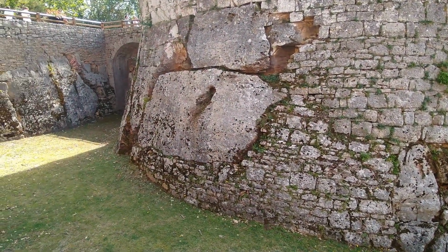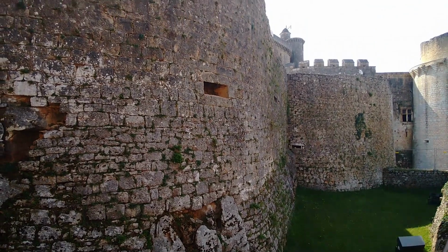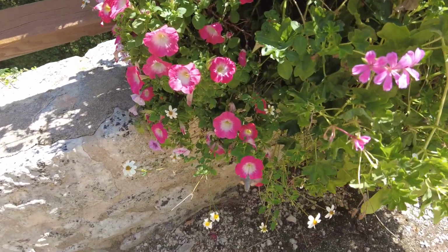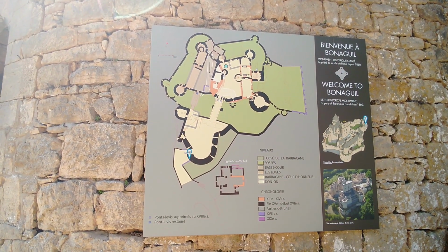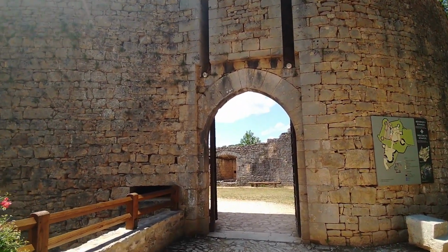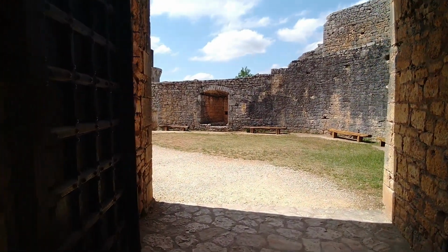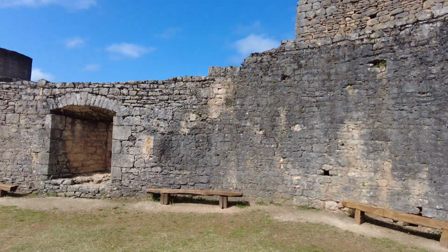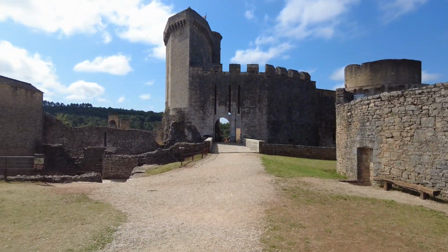Outside the castle, we encountered the first ditch. It runs under what was once the first drawbridge. There were seven drawbridges in the castle, but they were suppressed by Marguerite Fumel. Above the gate, you can still see the slits for the chains of the drawbridge. Once through the gate, we find ourselves in the barbican. From here, we have a good view of the castle itself, with the keep on the left.